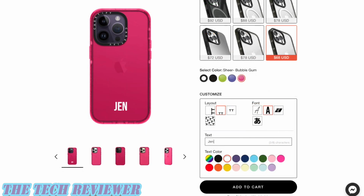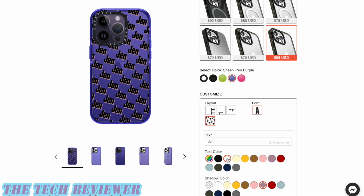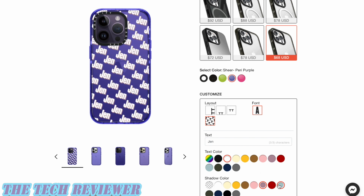These cases are definitely pricey, but you're getting tons of protection and some absolutely outstanding customization options with CASETiFY's prints and artist collaborations, as well as their custom text cases.